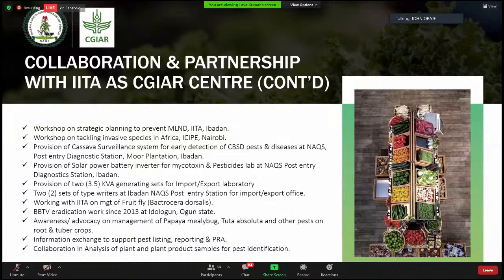Two sets of typewriters at Badeku NAQS post-entry station for the import export office. Working with IITA on management of fruit fly, Bactrocera dorsalis, and banana bunchy top eradication work since 2013 at Enugu State, as I've said. Awareness or advocacy on management of papaya mealybug, Tuta absoluta, and other pests on root and tuber crops. Information exchange to support pest listing, reporting, and PRA. Collaborations in analysis of plants and plant products samples for pest identification.